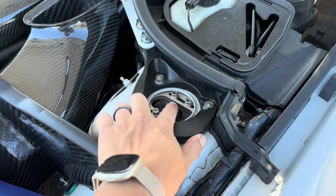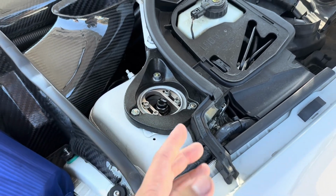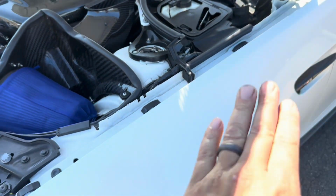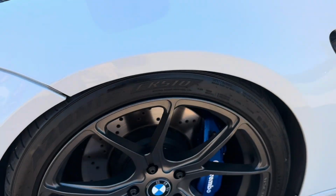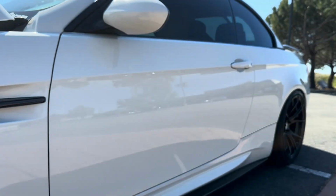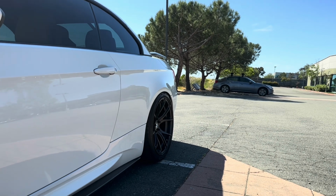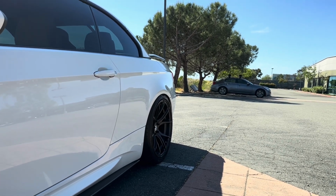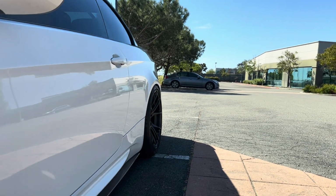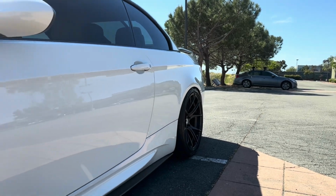Our M3 suspension is BC Racing coilovers with upgraded Swift springs. The Swift spring upgrade is very important because that allows the car not to bump up and down, because as you can see, we are very low. It's at the lowest setting in the front and the rear. It looks like it would rub, but it surprisingly doesn't, because the Swift springs allow you to tune the suspension so that you don't rub. But if you want to go a little higher, feel free.